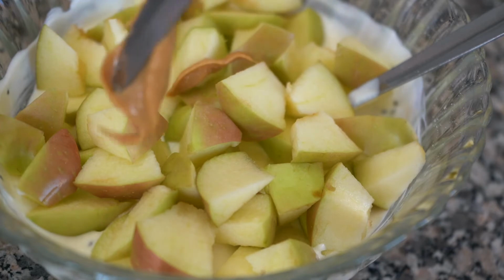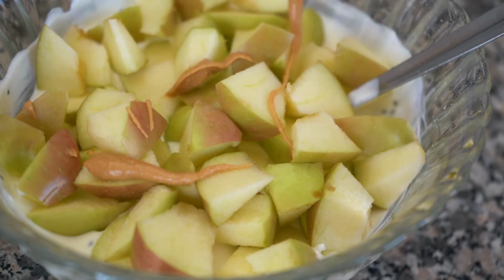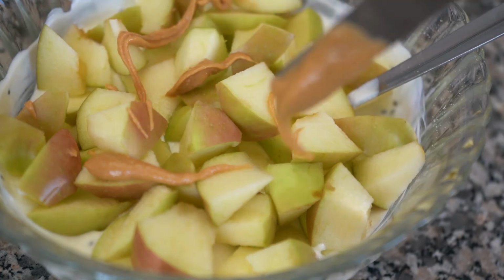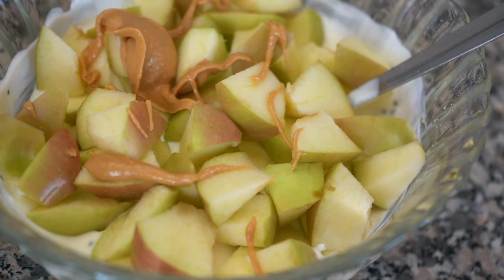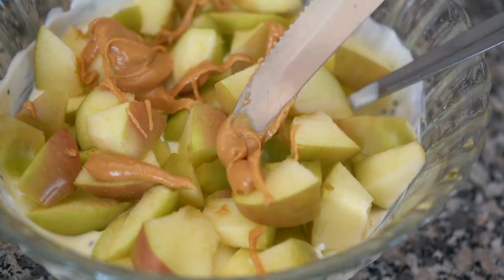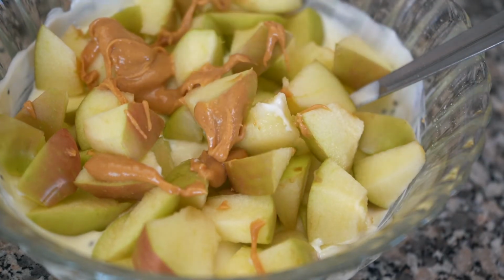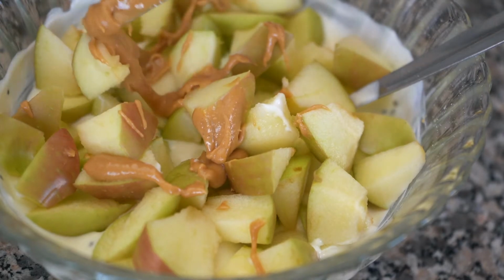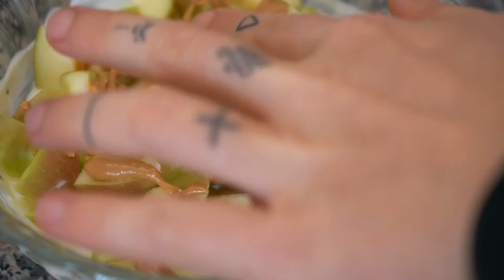Okay, now this next one is optional, but you'll see I put it in everything. I just love it. So I top almost all of my breakfasts with some type of peanut butter. Oops, that was way too much peanut butter. Okay, let's just pretend like nothing happened. Yeah, well, whatever. And then I usually top it off with some type of cereal.